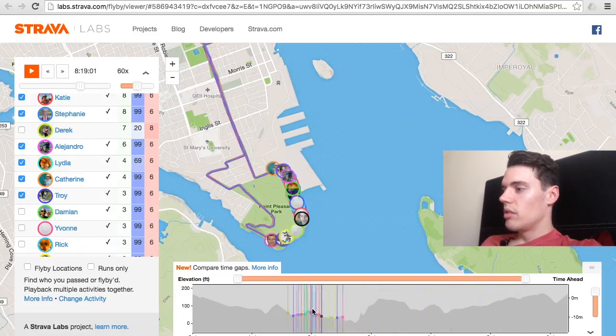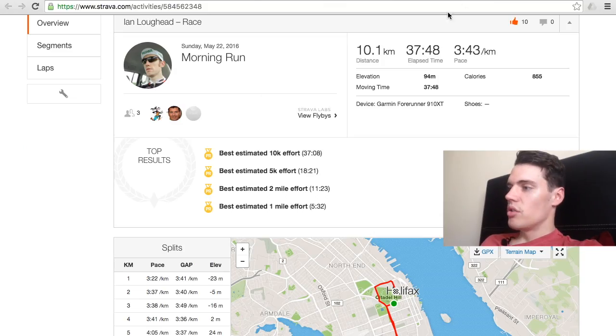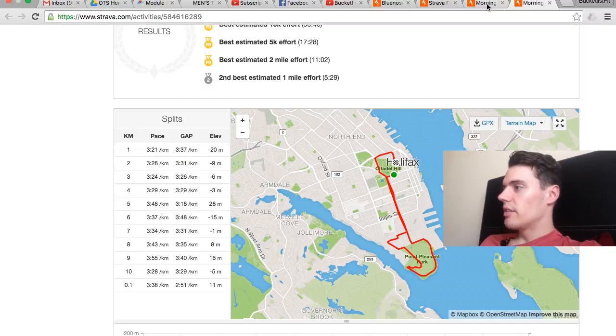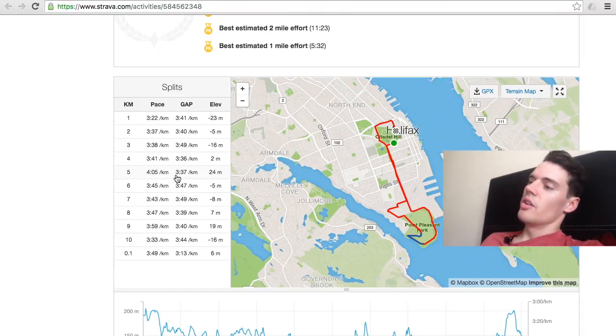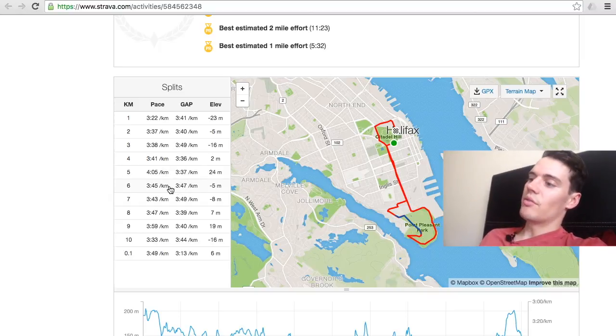And on top of that, you can click on one of them, and it's going to actually show you the same thing. So if I go down here and analyze that same corner, you're going to see that he ran a perceived effort of 3:37 pace up that same hill, but then he ran a 3:47 after the hill. So there's only a 10-second difference, right?